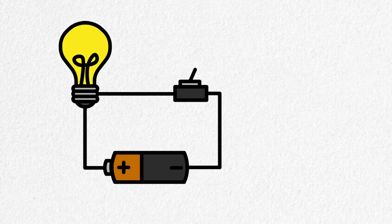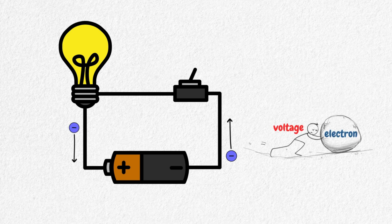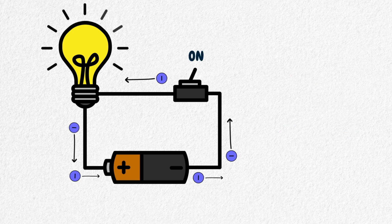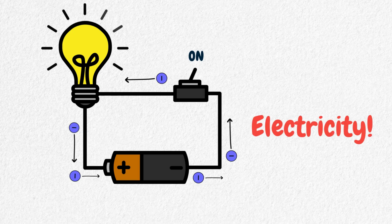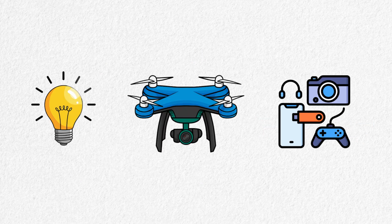Now, when we connect a battery, it creates a force called voltage. One end pushes electrons away, the other end pulls them in. This difference makes electrons start flowing through the wire. That flow is electricity. As they move, they transfer energy, lighting bulbs, drones, and powering every electronic device that we use.